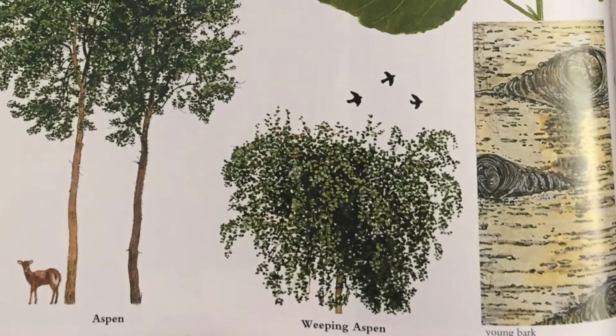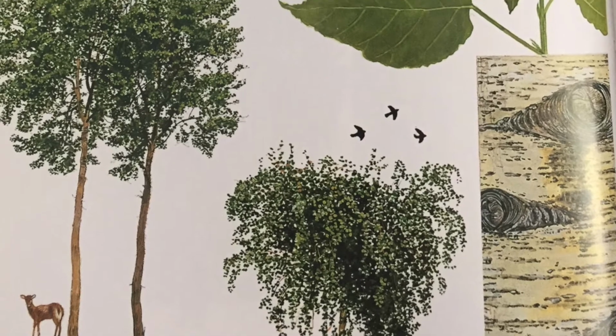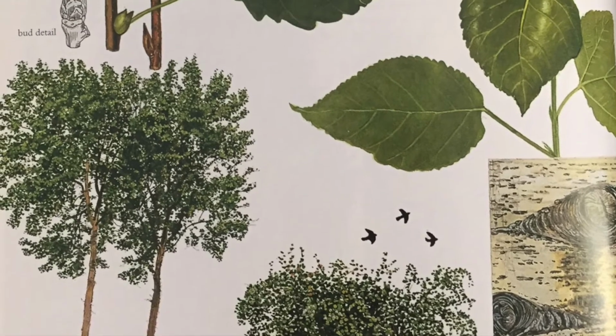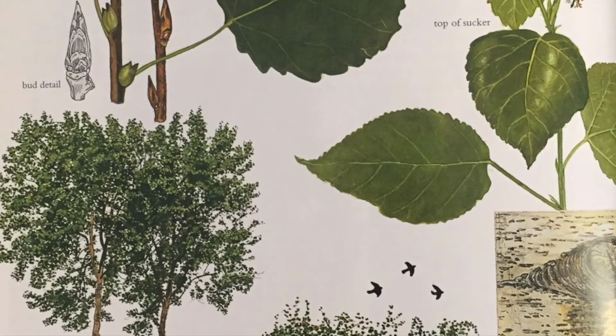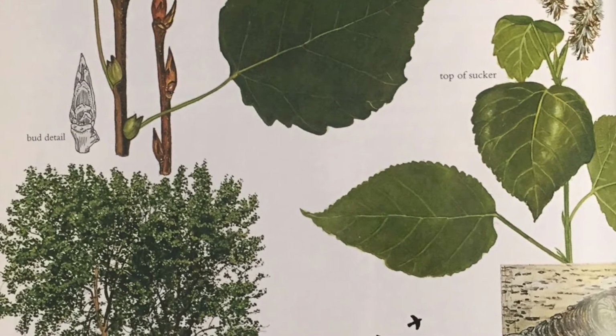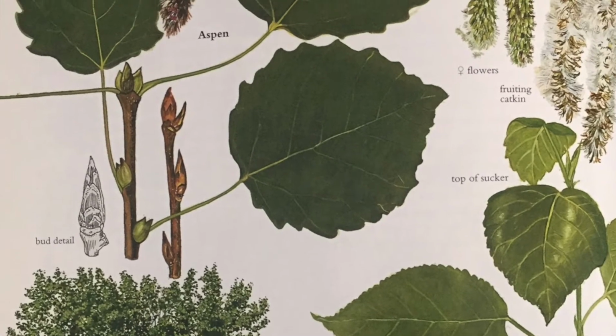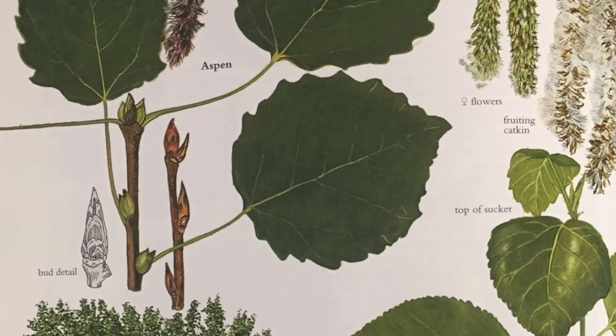Another type of tree is the aspen tree. These trees tend to have small green leaves, and the leaves change colors in fall during autumn. The aspen trees have been known to be called quaking aspens because in the wind you can see all the leaves shake.